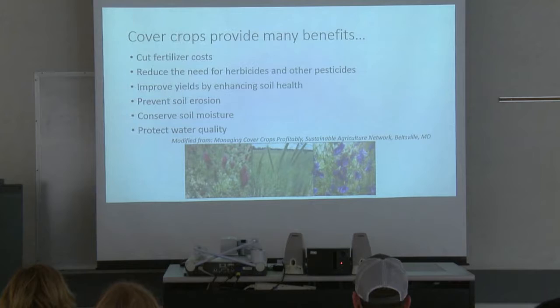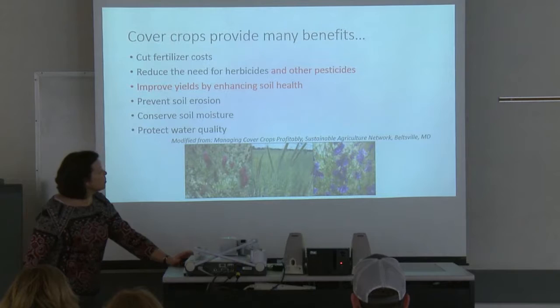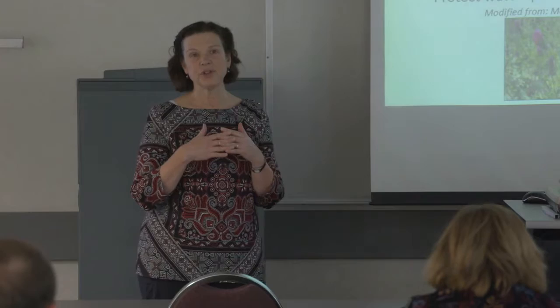So cover crops, of course, have a lot of different benefits in general. They can cut fertilizer costs, reduce the need for pesticides, including herbicides, insecticides and fungicides, or biofungicides, and improve yields and enhance soil health, prevent soil erosion, and they can conserve soil moisture as well as protect water quality. But the aspects that I'm going to talk about are really the aspects that are connected to improving the health of the vegetable plants in your field.